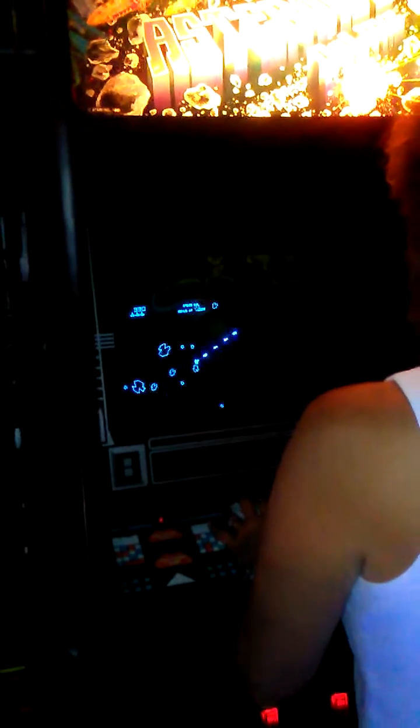So cool. You have an Asteroids Deluxe. Asteroids Deluxe came out a year after regular Asteroids, and this had the blacklight effect. I don't know if you can come over here and see it. It's got the blacklight in the back, and it's got kind of a 3D effect. Oh, yeah, I do see that now. So there are some asteroids. You can't see it on the camera, but it gives you a 3D effect. That is cool.